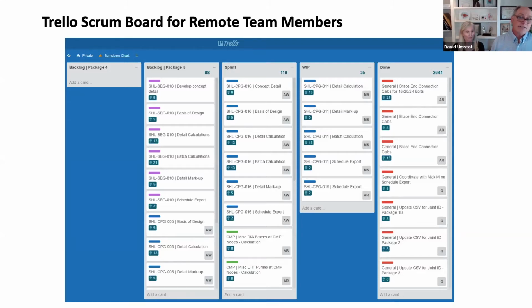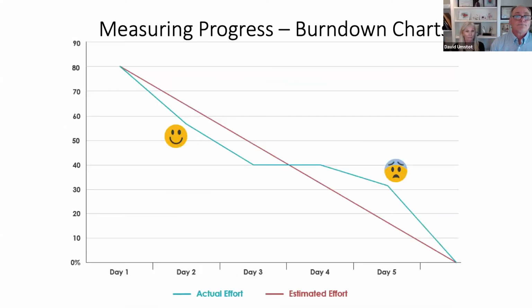You may have heard of Atlassian. Atlassian and Trello have recently merged, so you may hear that as well.